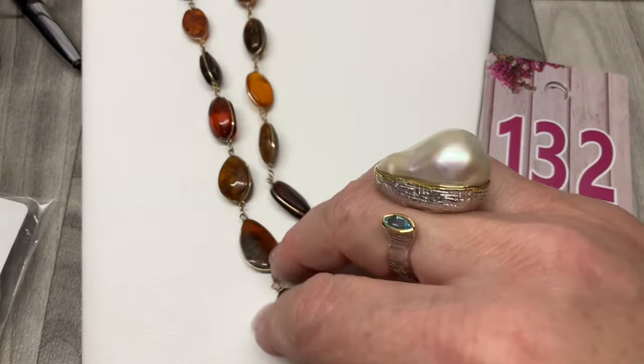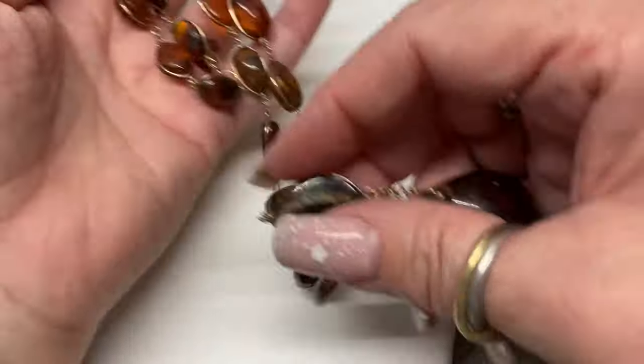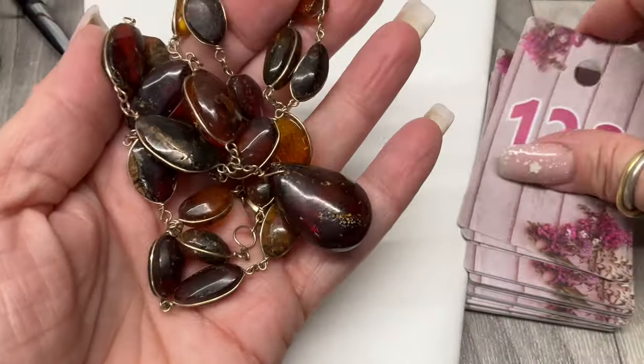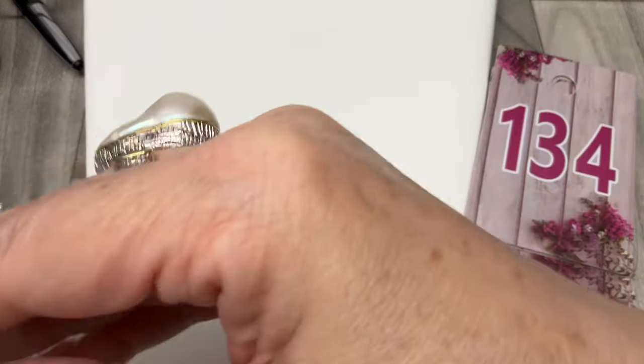So what will I do? I will go to $50 on that one. $50. Okay, we have some earrings.